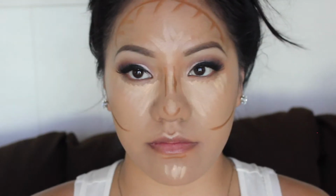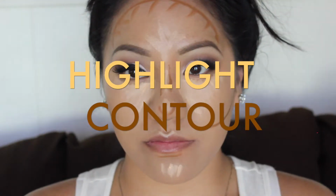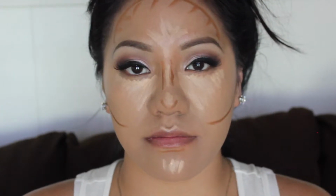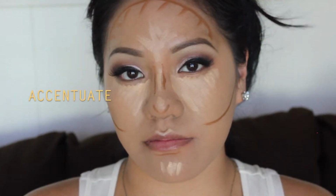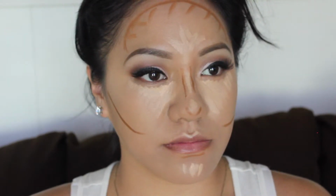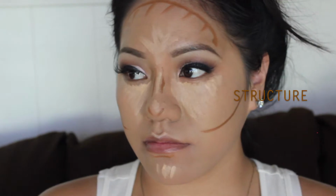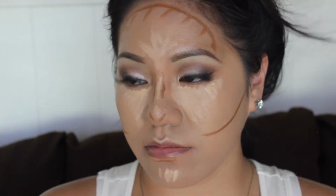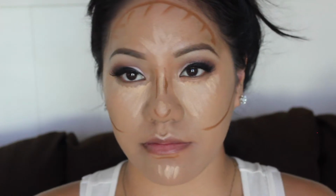So now I'm going to include my highlighting and contour routine as a bonus for you guys. And this just also helps to accentuate any parts of your face that you want to bring forward, as well as give your face some structure, hollow in your cheeks, make you look skinny, girl. Yes, I need this. I really do.